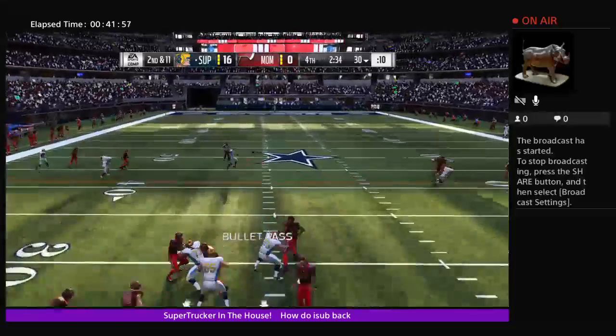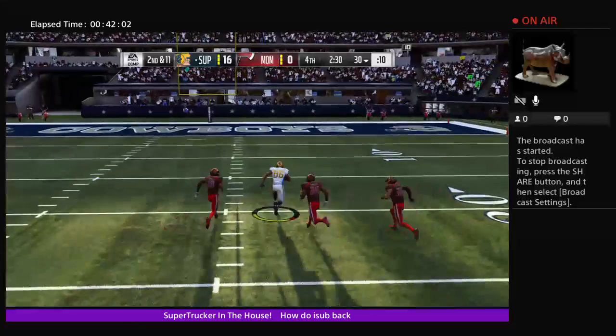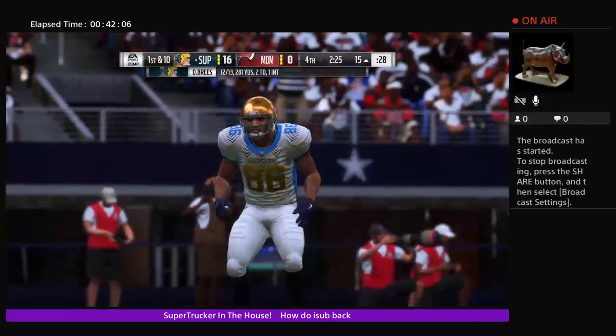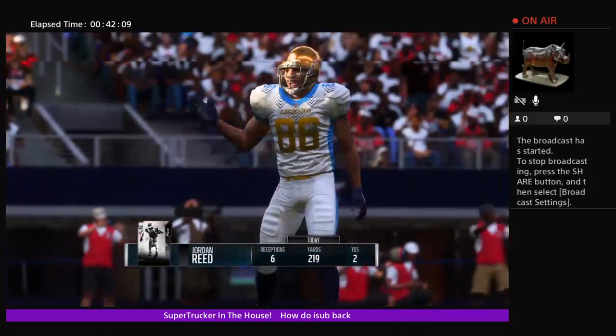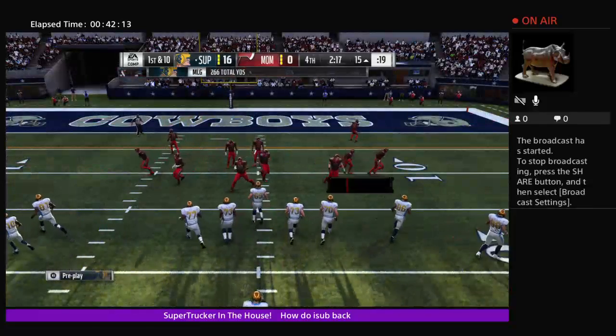On second down, here's Breeze. Wrong defense, computer. Wrong defense. That's Reed. Past the 20. Down deep in their territory. And they rattle off a big one. 55 yards. He's played a great game.